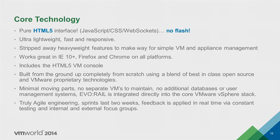Because our disk technology is Virtual SAN, it's baked right into the hypervisor, so we don't have any guest VMs running file systems. There are no additional databases either. The entire platform has been built using the vSphere and ESXi APIs via SIM and VIM. It actually sits right next to the web client in terms of architecture. So it's not stuck on top, it's not stuck on the side, it's integrated directly into vSphere.